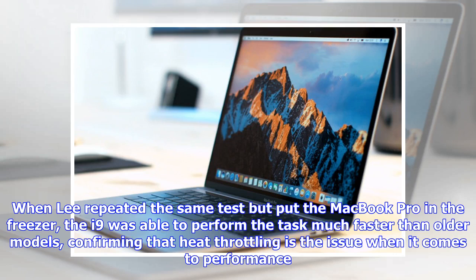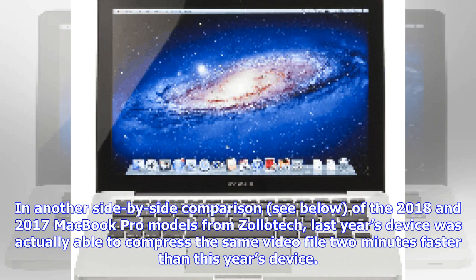When Lee repeated the same test but put the MacBook Pro in the freezer, the i9 was able to perform the test much faster than older models, confirming that heat throttling is the issue when it comes to performance. In another side-by-side comparison, see below, for the 2018 and 2017 MacBook Pro models from Zollotech, last year's device was actually able to compress the same video file 2 minutes faster than this year's device.